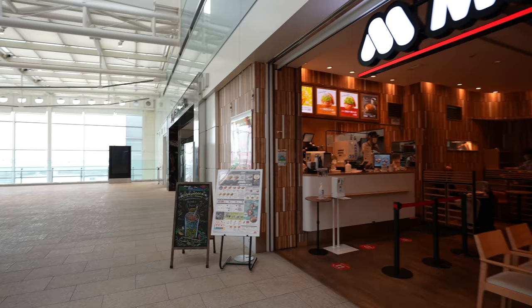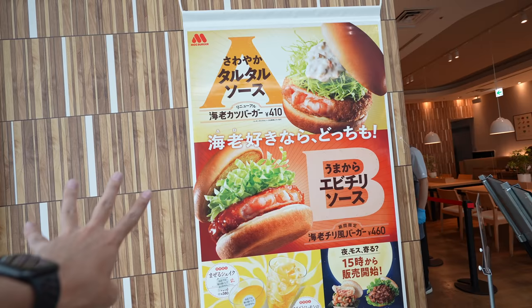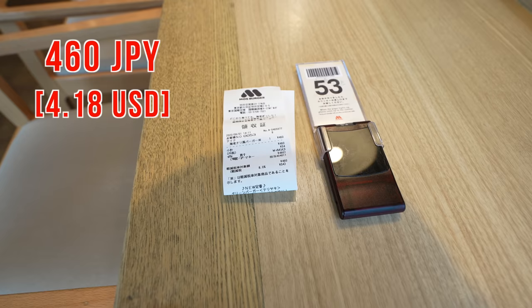Let me see what to order. Oh, seems like they have a new burger now. Shrimp tartare sauce or shrimp chili sauce. Oh, this ebi chili, shrimp chili sauce looks pretty good. Let me try this. So number 53, the price is 460 Japanese yen for only the burger.